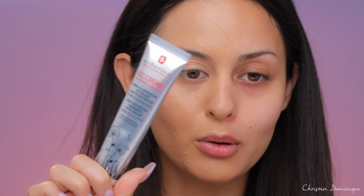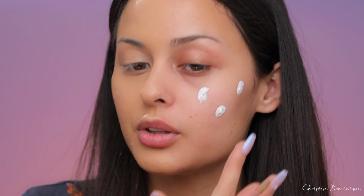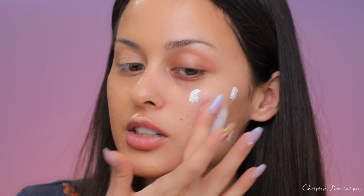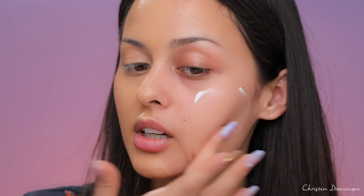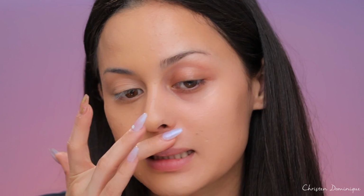So that's why I'm using this one for my skin. This is the Illuminator from Erborian as well. Comes out white. I'm just gonna dot it on with my finger. When you work it into your skin, it starts to take on the color of your skin tone. You can never have the wrong color because it warms up to your pH and gives you your exact color. And this has amazing coverage.